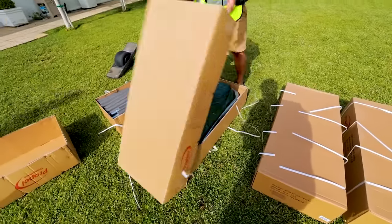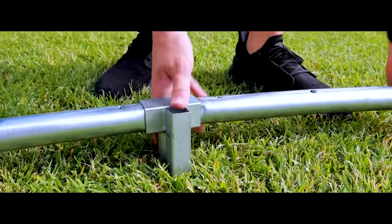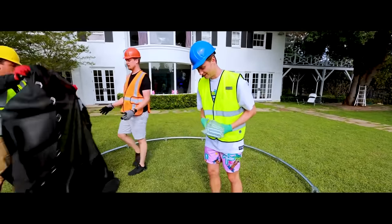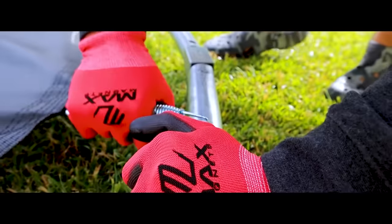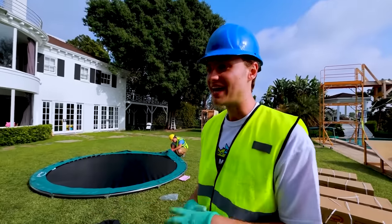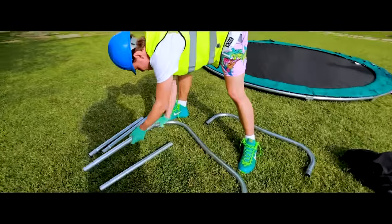Opening our first boxes, we can see what is inside. So we got the first ring put together. Two things, the springs we gotta open. This is harder than I remember. Back in my day, trampolines were a lot easier to put together. The goal for today was probably to get between 10 and 20 trampolines built, but we're still working on the first one, so not off to a good start.